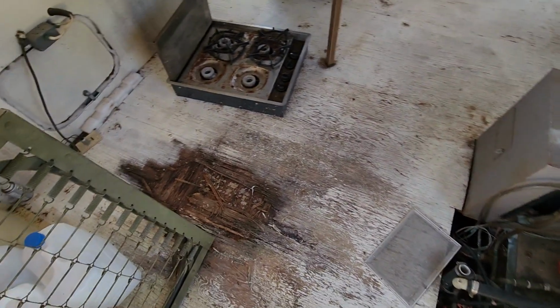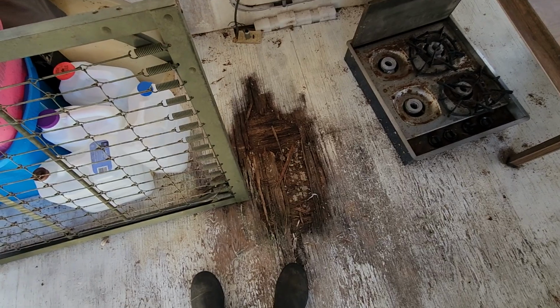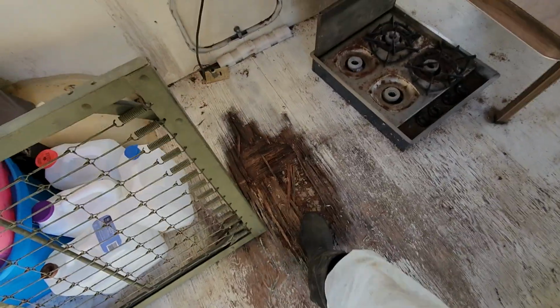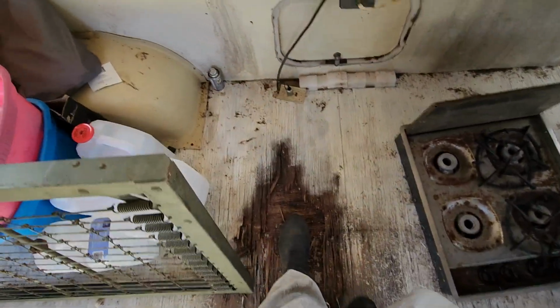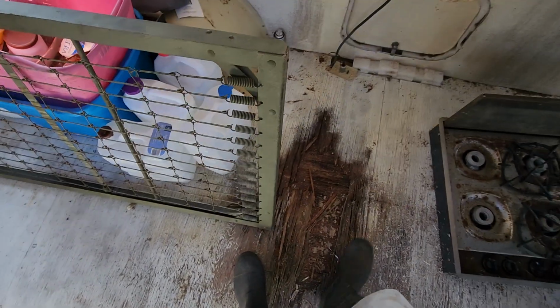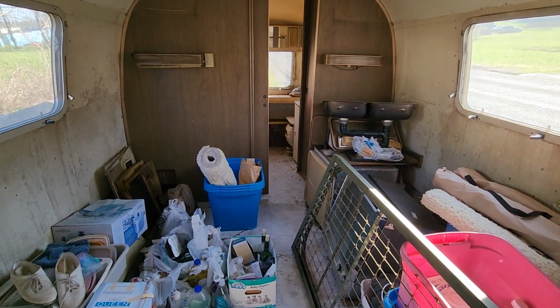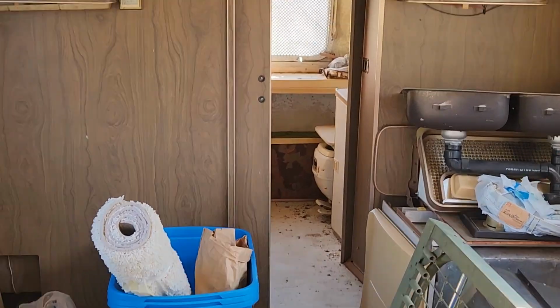We got a lot of good plans. I think our plans are going to be okay. Probably what I'm going to end up doing is taking some of this plywood up and replacing it. It's still nice and solid. It's not going through, that I can tell. Just a little crunchy on top. So that's the plan, man. Talk to you later, alligator.